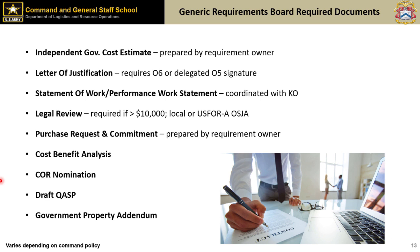Okay, so talking about documents. So you've got your IGCE, which is the government estimate. That is your assessment. If you've gone out and done your research, saying, hey, here's what we've estimated the cost to be, kind of puts us in a ballpark for when we move forward and we go out for solicitation.